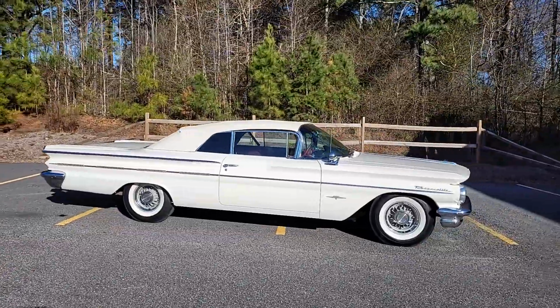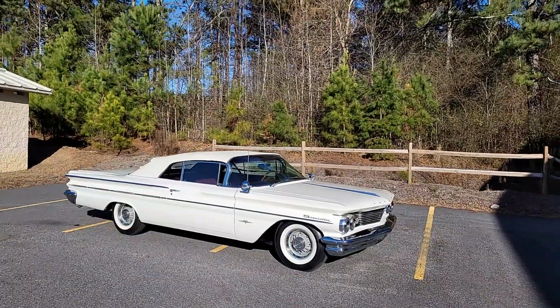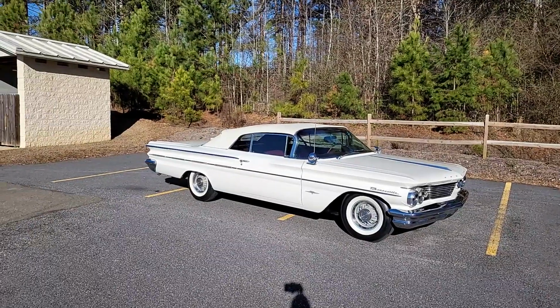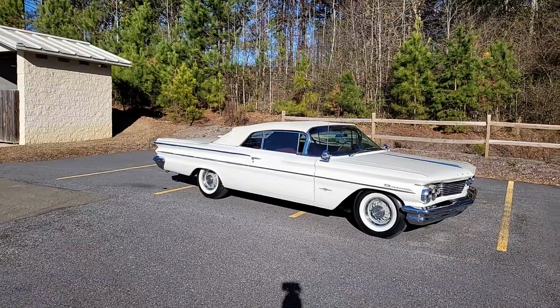Again, she's a 1960 Pontiac Bonneville Convertible, 389, big block, automatic transmission, tricolor interior, the list goes on and on. Originally a factory air car, all the AC is there.